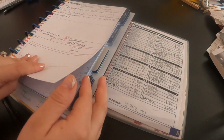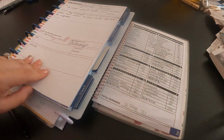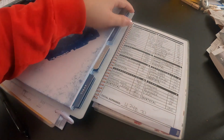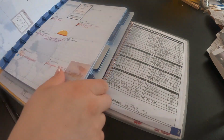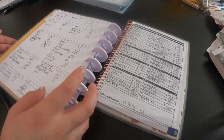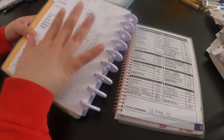Financial goals for January. This one's for February. March and April. I can do 4 of them at a time. And that's my planner. Going back to this.